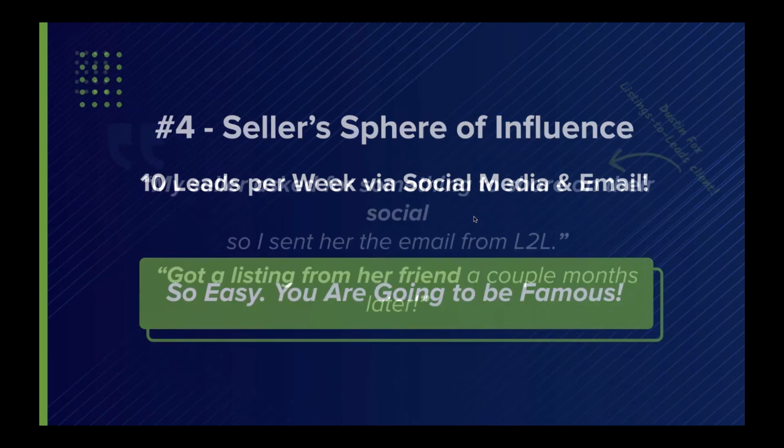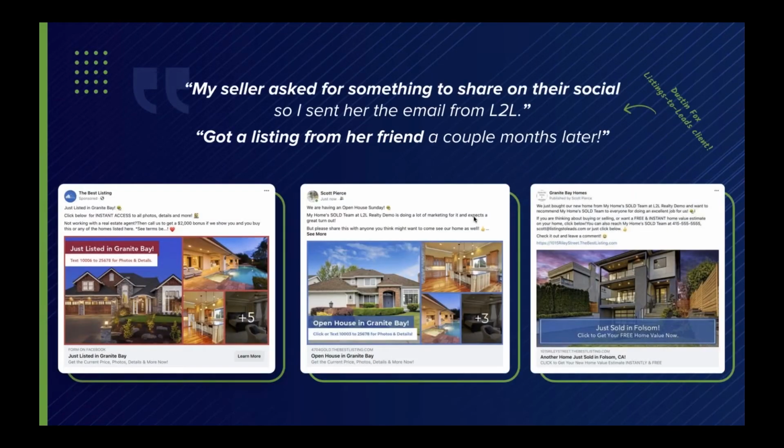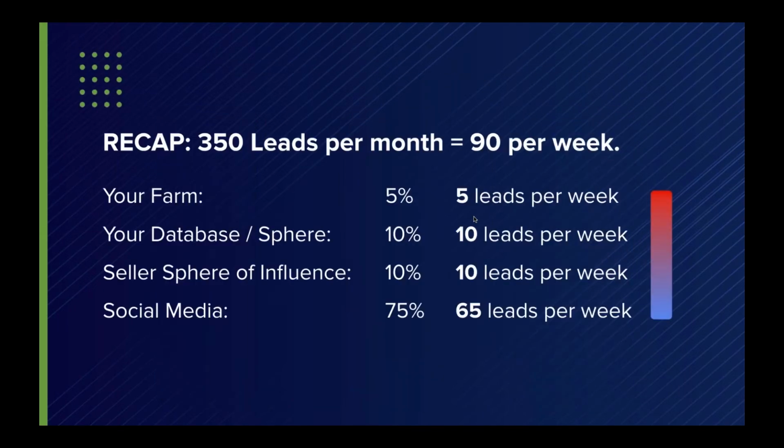And the last thing up here is a seller sphere of influence. And this is so awesome because A, it is drop dead easy. B, sellers absolutely love it, and it makes you look like a rock star. And 3, it's going to get you known in the seller sphere of influence via both email and social media. So we've got tools that go to the seller for them to put on social media. So we got the just sold, and the just sold is absolutely awesome. And we got the e-flyer. So again, the just sold e-flyer is absolutely awesome. We'll walk through that in this call.